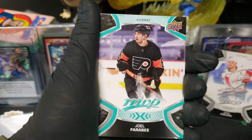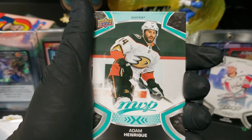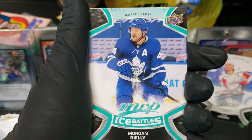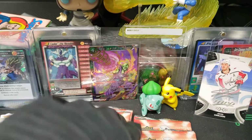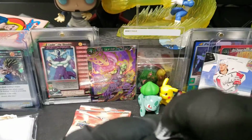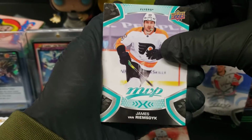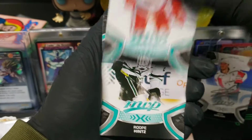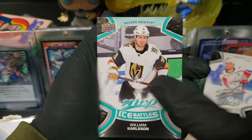Max something. Joel Farabee. Kublik. Henrique. Josh Norris. Morgan Riley. All right. Better read it later. James Patterson, Zadina, Hintz, William Carlson, Vegas Golden Knights.